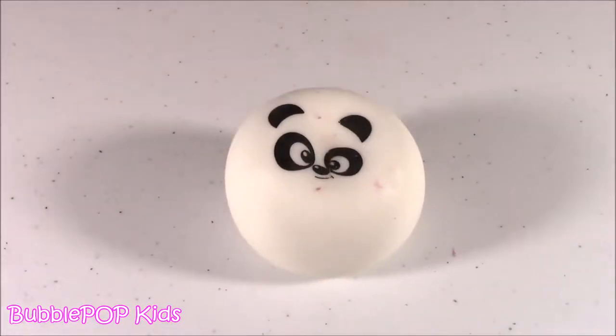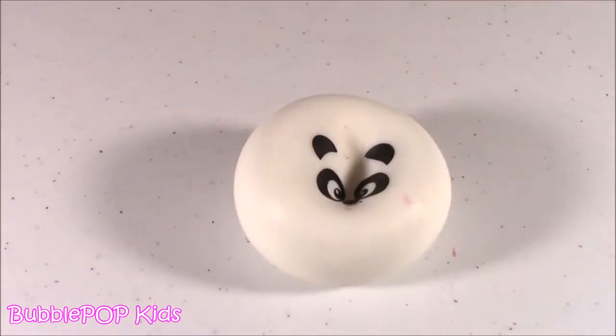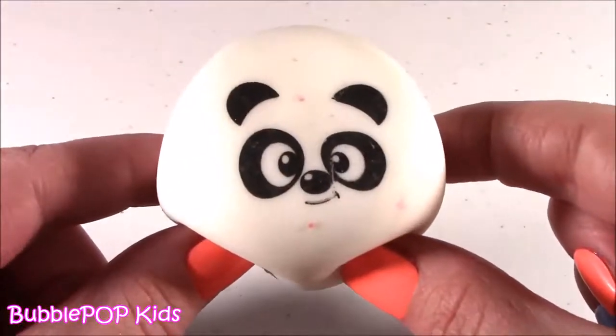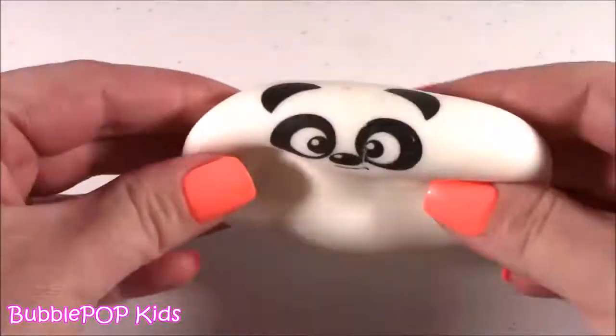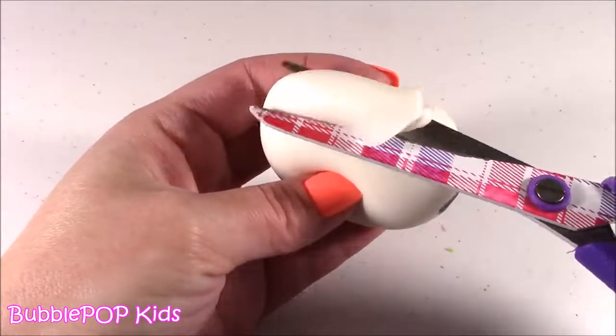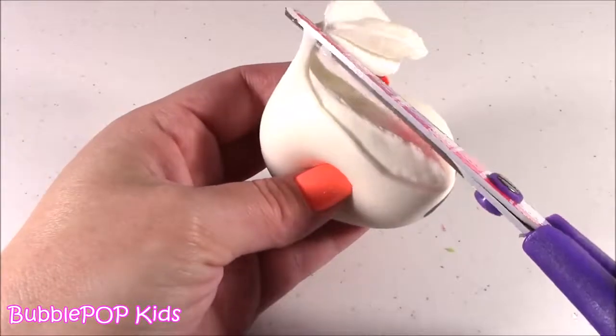And it's a slow rise mochi too. Look at this, Bubba. Look at the slow rise on it. Those little panda eyes popping up at you. Let's see. Ooh, it feels like I'm slicing an egg.